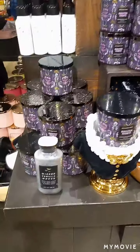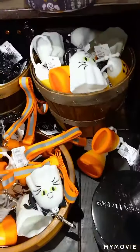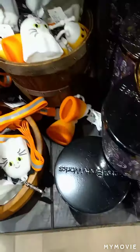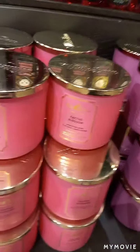Love the Halloween displays. The Headless Butler, the little hand sanitizer ghost and cat and lace looking ghost cat, pretty spider, and then all the skull and all the pretty little kitty that goes on the side of the candle. And then they have new candles out. Love the candles. I love all these candles.